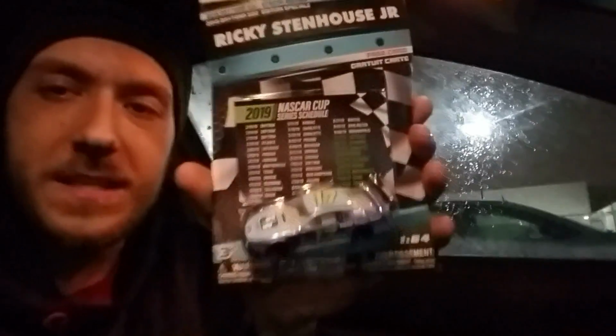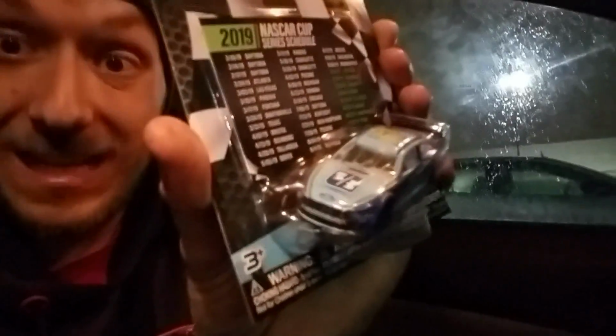Next up, we got the first ever Ford Mustang diecast, which got leaked as well. So, man, Lionel with the leaks. Gotta love them. The Fifth Third Bank Ford Mustang diecast. Look at that.